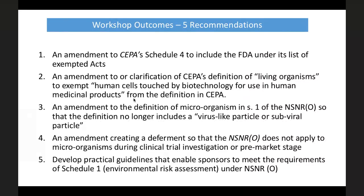So for example, clarifying the definition of living organisms so that something like human cells touched by biotechnology for use in human medicinal products could be exempted from that very, very large definition of what a living organism is. And that might immediately exempt at least autologous or allogeneic cells, for example, that are not genetically modified from being reviewed by CEPA's environmental risk assessment.